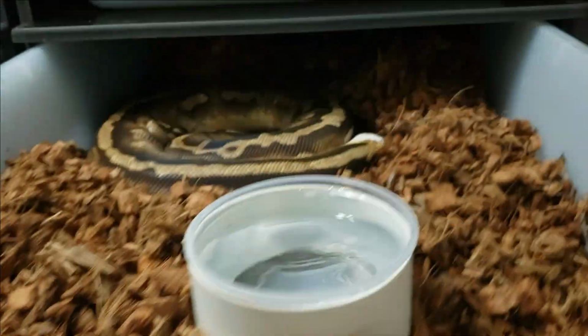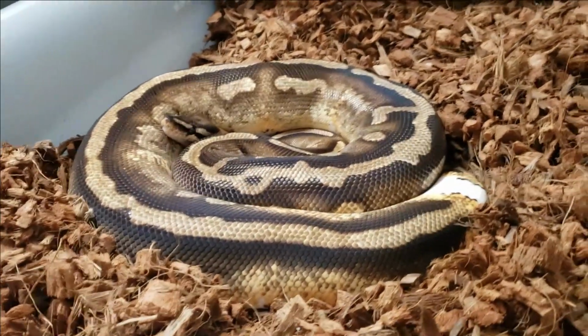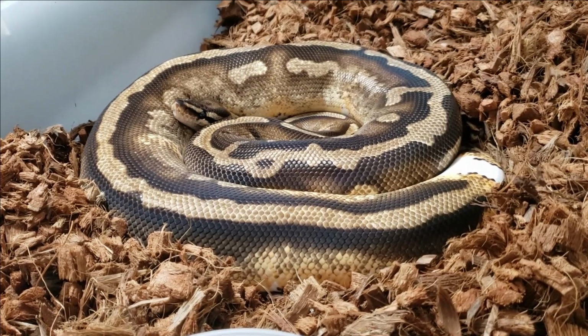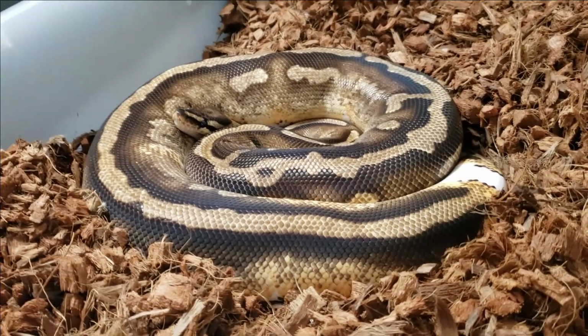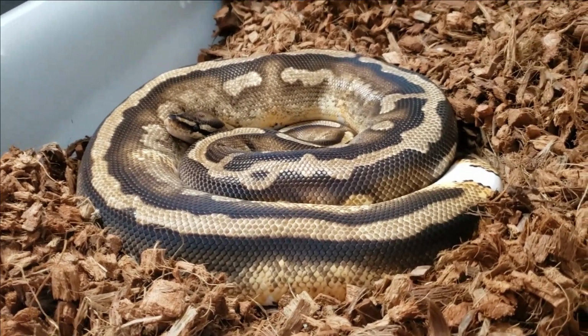Up here, this girl is due to lay her clutch May 20th. She is a Yellow Belly Pied, bred to a Mojave Leopard Blackhead Pied. So it's gonna be a real cool clutch. All pieds, hoping for some more Blackhead Pied stuff. Really excited about this one.